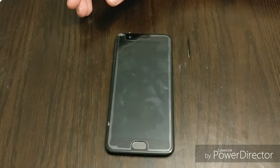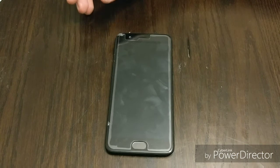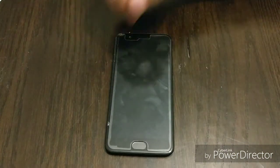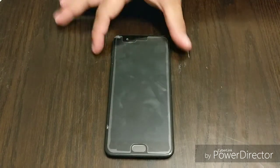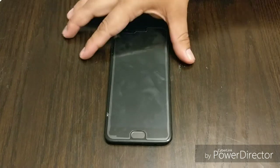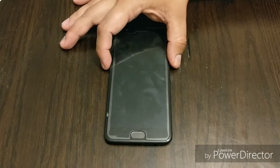Not everybody has $500, obviously. You know what I mean. A lot of people now lease phones, whatever. But I mean, if you have the money for it, why not? Spend good money for this plus cases plus whatever. You know what I mean?